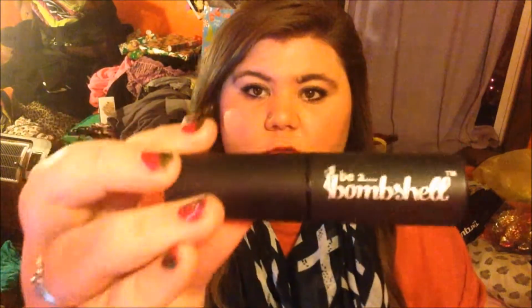Okay, next, and this is full size, it is the Be a Bombshell lipstick. So it's a lip product. It's in Best Cellar, C-E-L-L-A-R. So like a cellar, like a wine color, I'm assuming. And it is freaking huge. Oh god, so big.